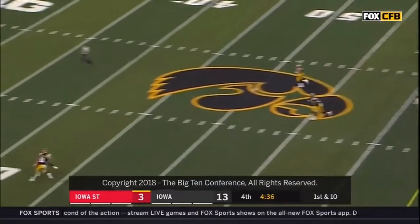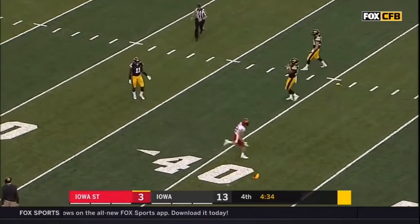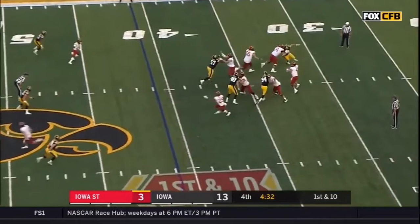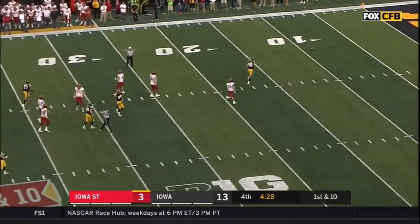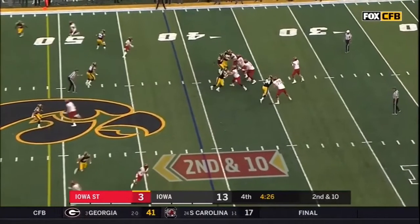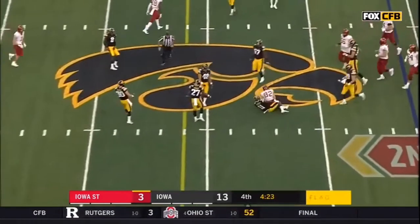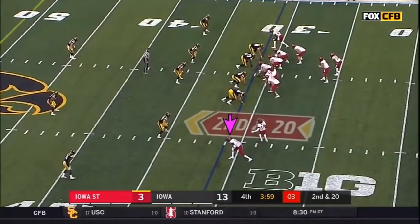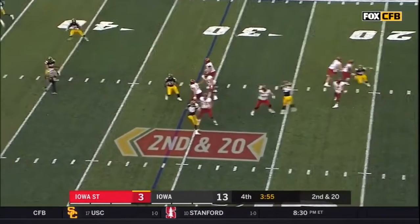Another curl. Eric's gonna throw that. Top. Curl or some kind. Another route again. Seeing that route from him a lot. Is that a wheel?